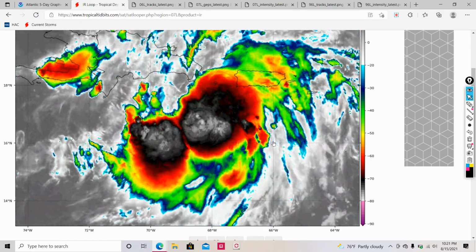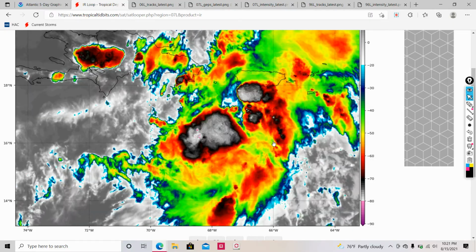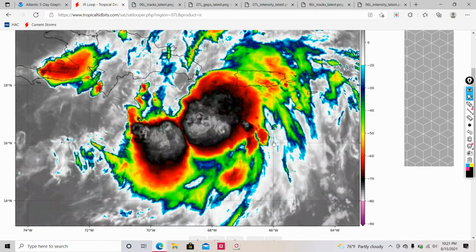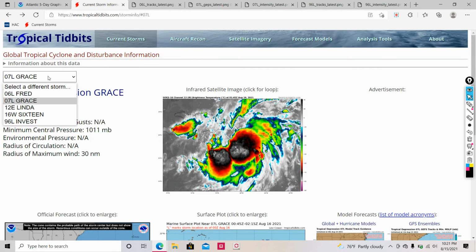What we're going to be seeing with Grace is not very much convection. This storm has very little convection, but once Grace moves into the Gulf of Mexico, we could be seeing some more of that convection as she gets stronger.